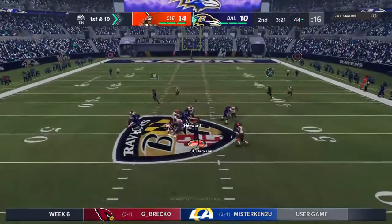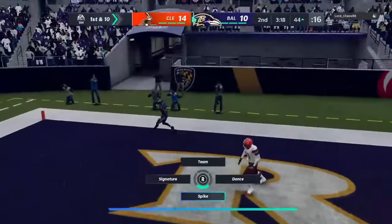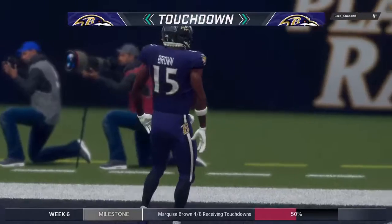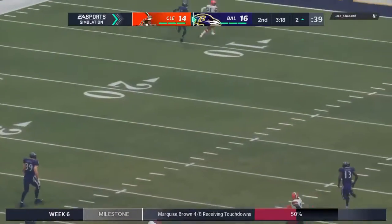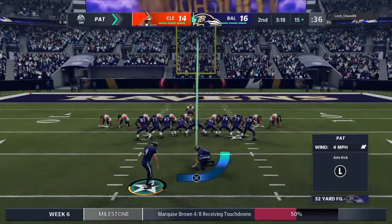Throwing now, Jackson on first down. He's going to let this go. Back of the end zone. And this is caught. Touchdown, Baltimore. He switched on him again, huh? Marquise Brown with his second touchdown here in this first half. And the Ravens have taken the lead.